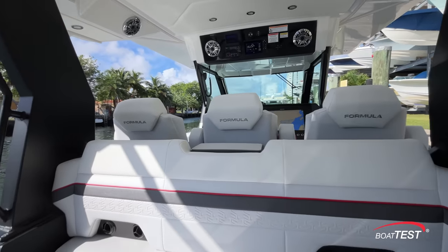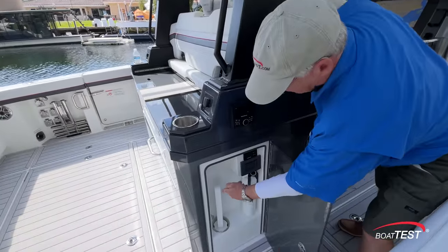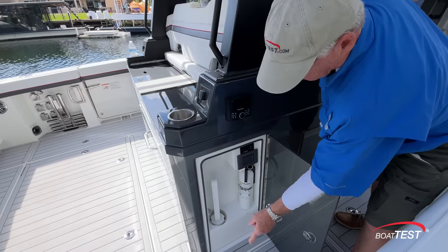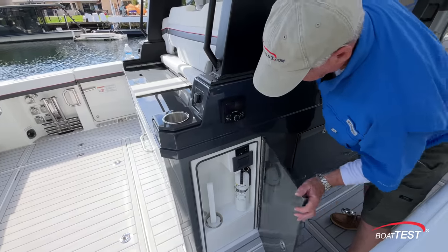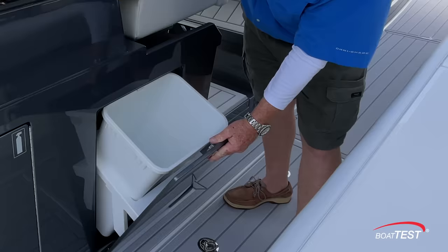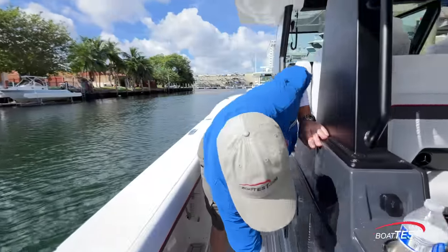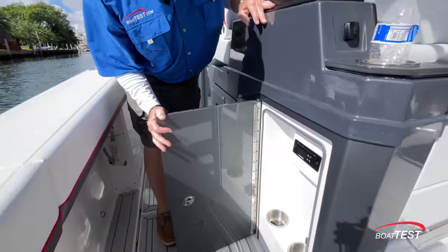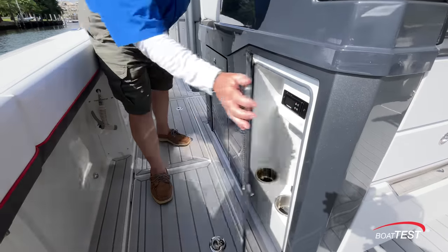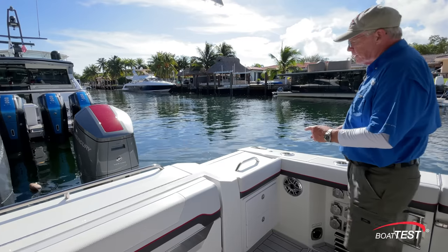resistant guard. To the starboard side of the leaning post, storage includes a paper towel holder, fire extinguisher, and a control for the freezer plates in the index storage. Just ahead, trash receptacle. And to the port hand side, storage with beverage holders and another control for the freezer plate on this side, and a refrigerated drawer. Let's move back to the transom.